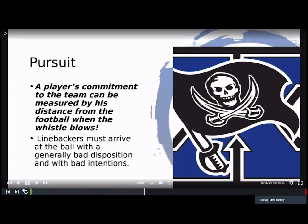All right, and then this talks about pursuit. I saw this quote. I think I saw it at Ohio State in their defensive team room. It says, a player's commitment to the team can be measured from his distance from the football when the whistle blows. The ball gets run away from you. That doesn't mean you can take a play off. Get over there. Maybe somebody causes a fumble and there's a ball loose on the ground trying to get it back. I also tell our guys they must arrive at the ball with a generally bad disposition and with bad intentions. We don't want to physically harm people. We just want to make sure they're punishing the runner and making sure they get as many hats on the ball that they can.